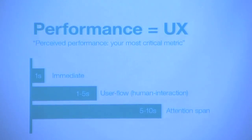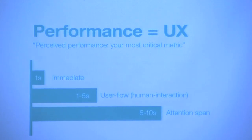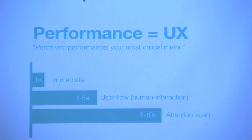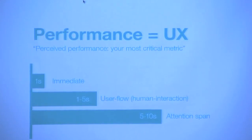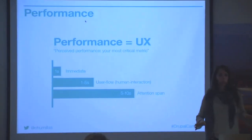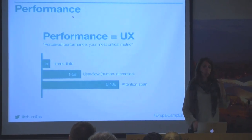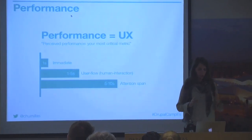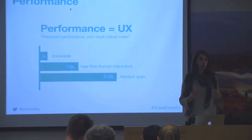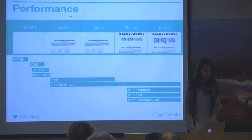If we pass that, between 5 and 10 seconds, we still have the attention of the user. They are not really concentrating on that. They're perceiving a delay there, but they're still there. But after that, they are not there. You've completely lost the user. So we say that the perceived performance is what is really important. Not the performance itself, the objective one, but the thing that the customer, the visitor, will perceive.